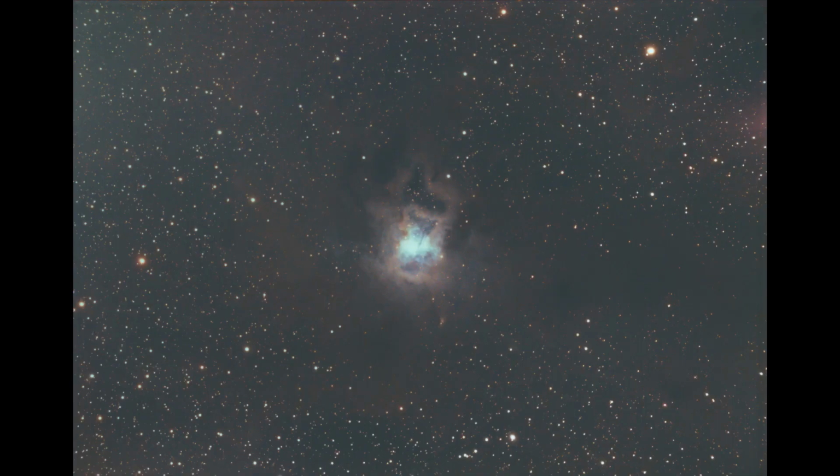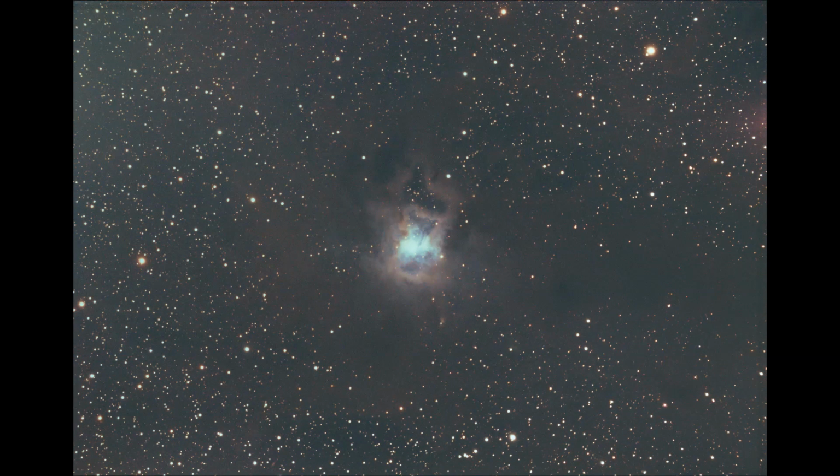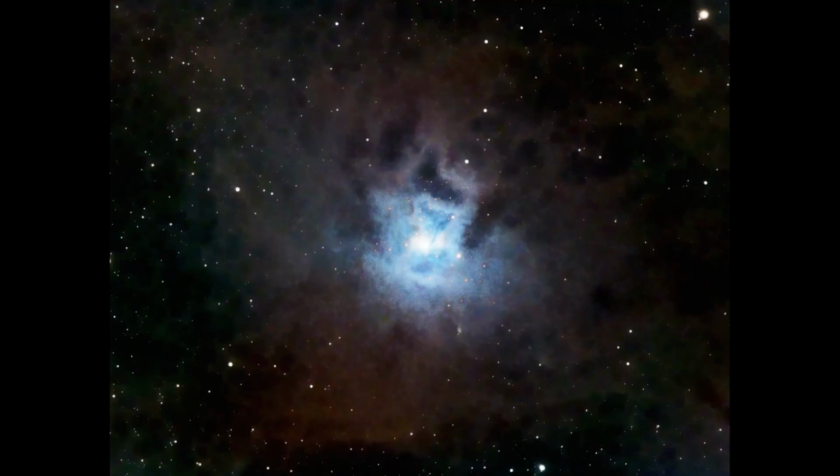So last in the series, which I shot late October, was the Iris Nebula, which is NGC 7023. And this is only about 1,300 light years out. And I processed this picture a couple of different ways. And after I got these done, of course, COVID was going on with everything, and you really couldn't go anywhere. We kind of finished out the year late October.